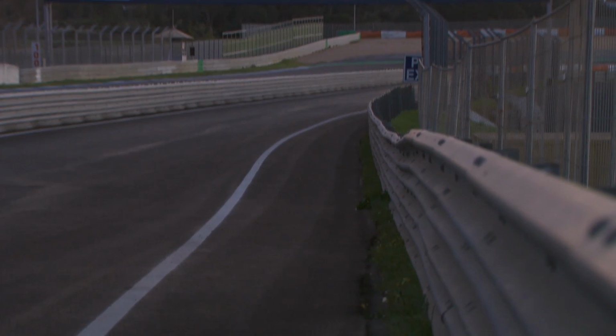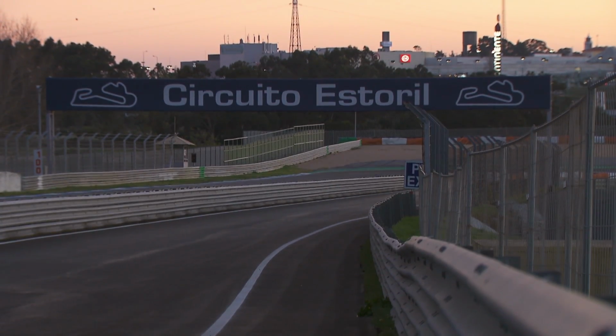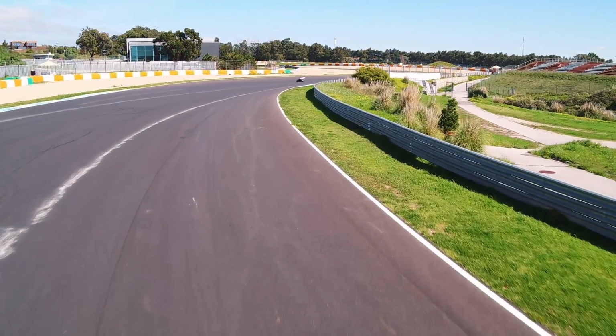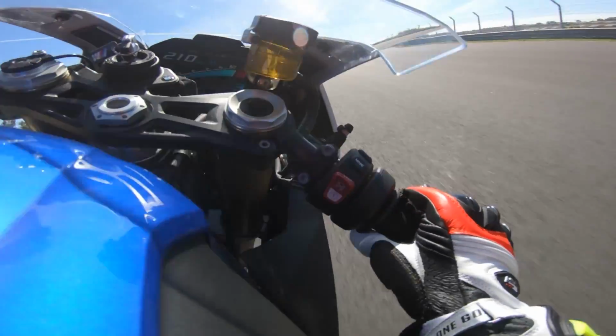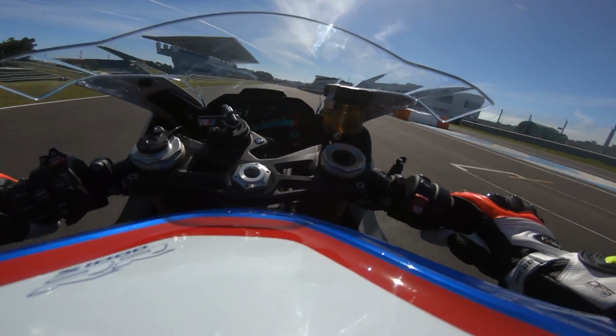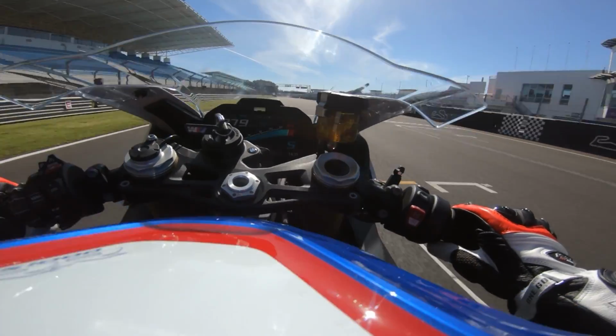This thing is going to be a missile. We rode it here today at Estoril in Portugal, and I am really impressed with the overall characteristic of this BMW S1000. First thing that really jumped out at me, and it sounds maybe a little bit silly, the auto blip and the quick shifter were much more refined than its predecessor.